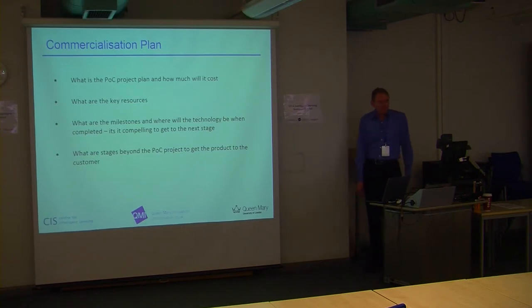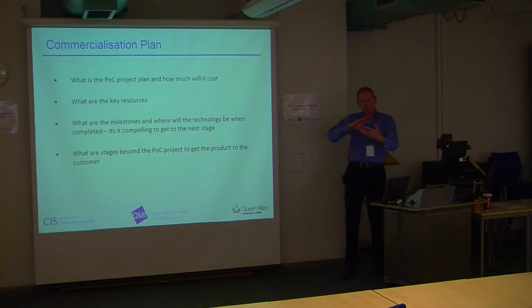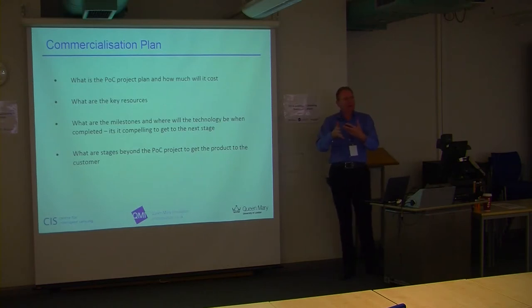And a commercialization plan. So this is really about where are you with the development of this piece of technology? What is the performance of the technology at the moment? Where do you want to get to at the next stage? And will that enable you to license the technology or spin the technology out? If you hit those milestones in your POC project plan, will that give you a next step? Will that enable you to license, get more money, or spin it out?